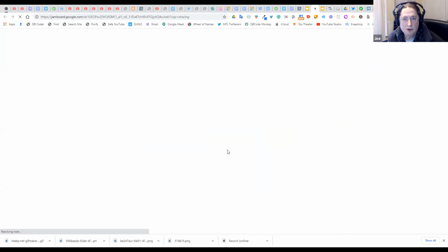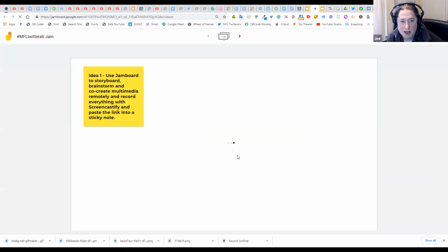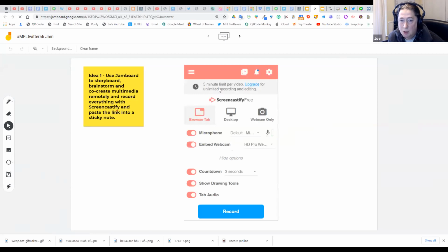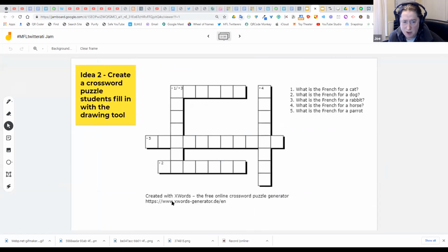So this should now load up in a second, and once it's loaded up, I'll be able to talk through. So the first idea is using the tool Screencastify. So on the Jam, you can add different objects. You could add pictures, you can add text, you can add shapes, and then you can move these things around the screen while recording the screen at the same time, and then make that into a video, as it were. And that could be used for a flipped learning idea or a grammar explanation, and so on and so forth. The next one is using a website called XWords.